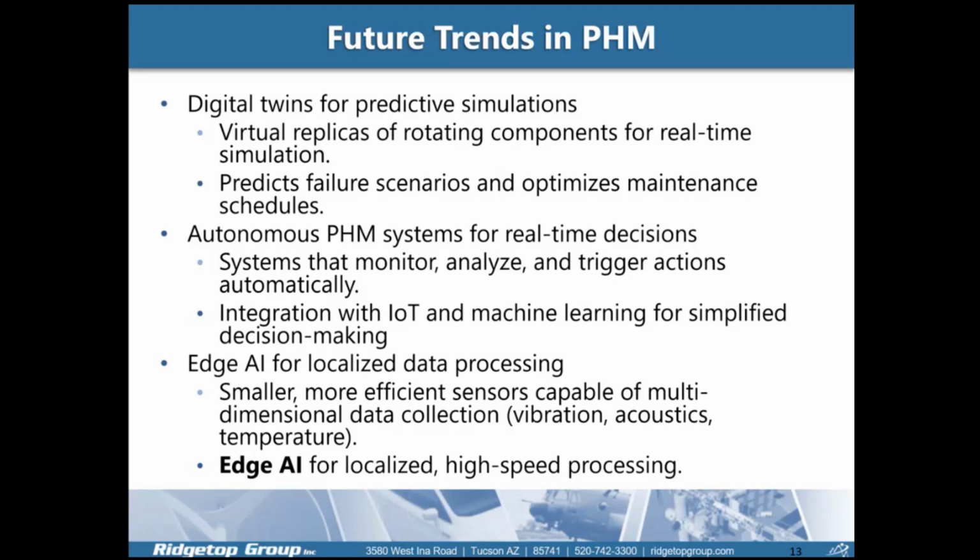So digital twins are basically a virtual replica of a physical asset, process, or system. They mirror the behavior, condition, and performance of its real-world counterpart by continuously receiving real-time data from sensors and other sources. So essentially, this is a live simulation of any component that you would have.